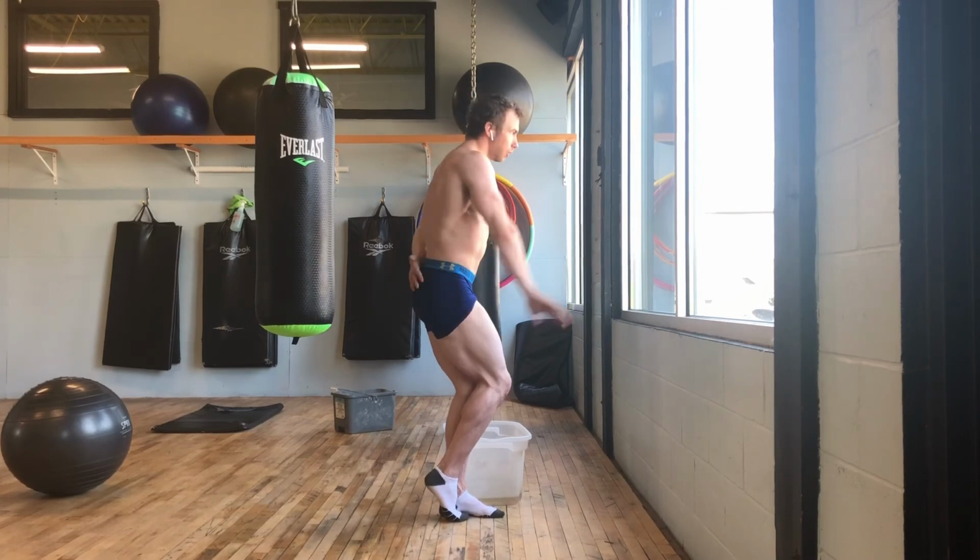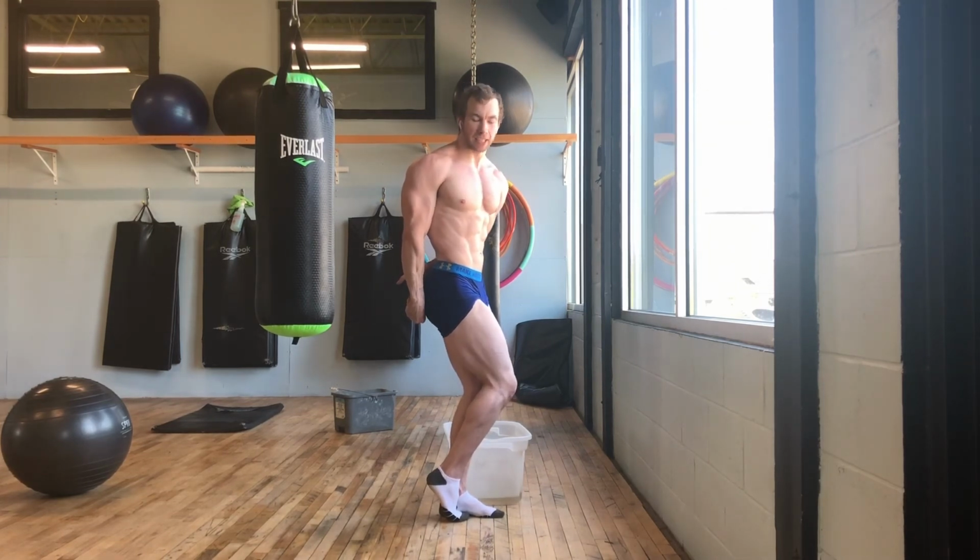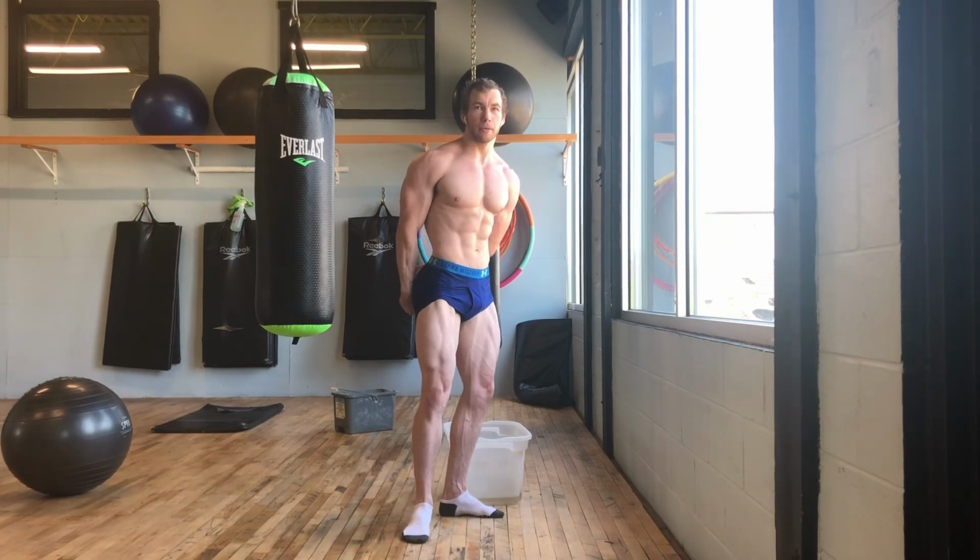And something I want to say too is in this room, I get the natural sunlight, which, if you're watching, is coming from the right side. So some people sometimes DM me and say, why is your left leg so much smaller than your right? It's just the way the light is hitting it. My legs are very symmetrical. Anyone that's gone up against me on stage knows that.